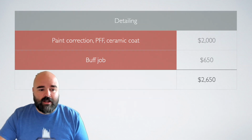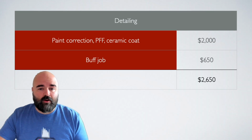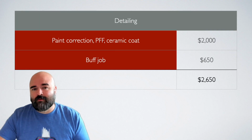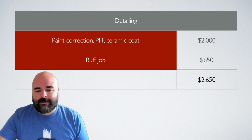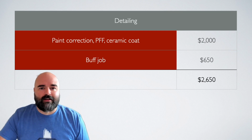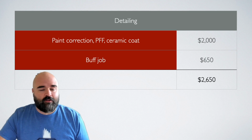I did have some detailing work done on it. So about a year in, I had paint correction, partial protection film, and a ceramic coat job done. And then before sale, I had it buffed out through the entire car to get the ceramic coat looking good again. A little pricey, but it saved me so much time and headache on car washes. It was great just being able to hose the damn thing down. Loved it. We'll definitely do that again. Worth the money. Probably go to a different shop next time, but highly recommend ceramic coats for cars. That was about 2,600 bucks.